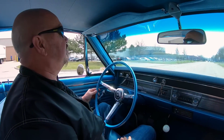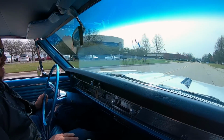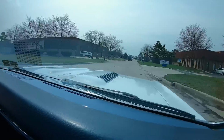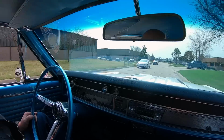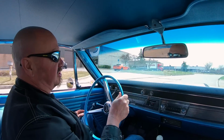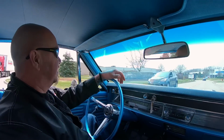All right, let's go for a ride in this 67 Chevelle. All right, you guys that watch the videos all the time probably remember whenever I get in one of these, I tell the story about old Bessie. When I was a kid, Dad had one of these. Of course, it didn't have a big block in it. It had a straight 6 in it. We used to drive that sucker back and forth to work. Dad called it old Bessie.